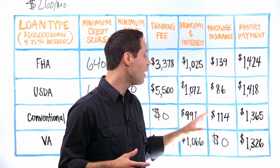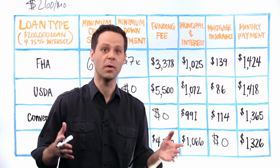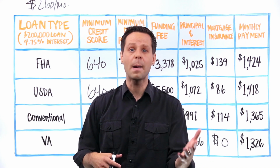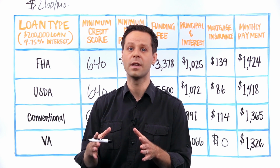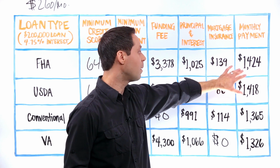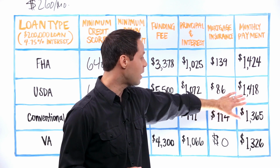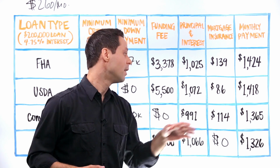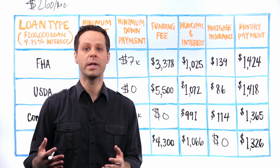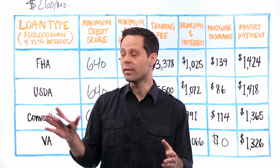And so knowing that, now that we've filled in our grid, let's tally all of these numbers up using a calculator, of course. Keeping in mind also that $260 a month estimate for your property taxes and homeowner's insurance, let's see how everything stacks up. So FHA loans in this example end up having the highest monthly payment at $1,424. Next is the USDA buyer at $1,418, then the conventional at $1,365, and VA winds up at $1,326. So VA buyers in this example have the lowest monthly mortgage payment given these parameters.